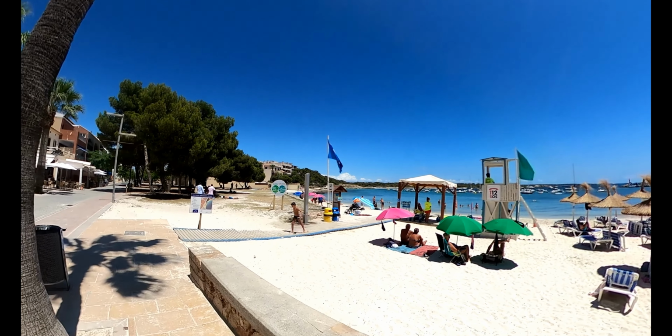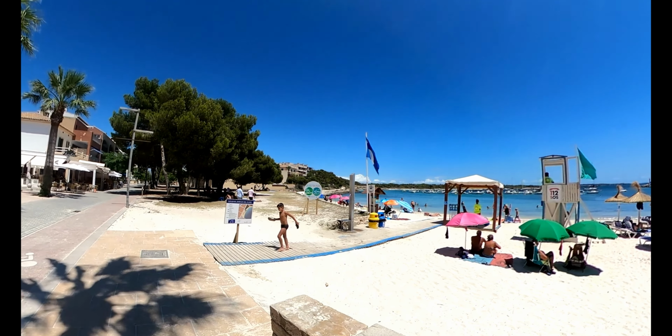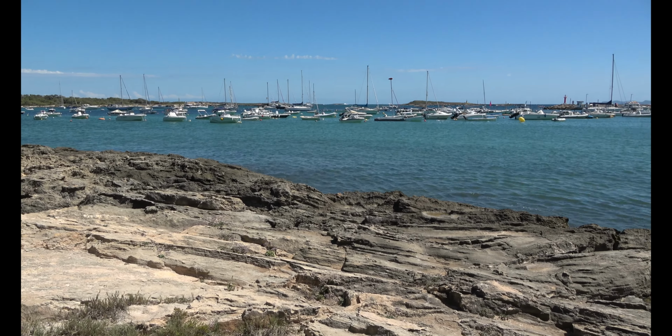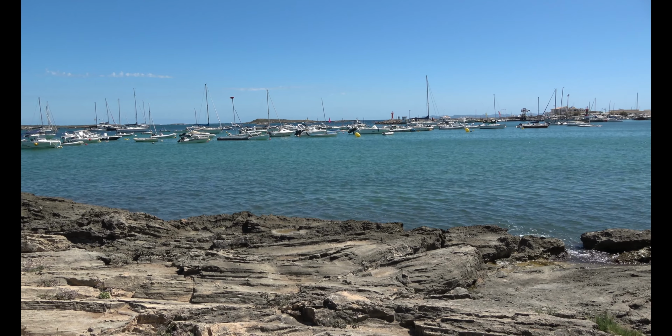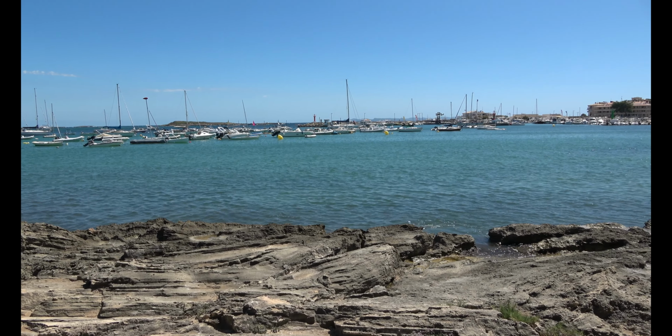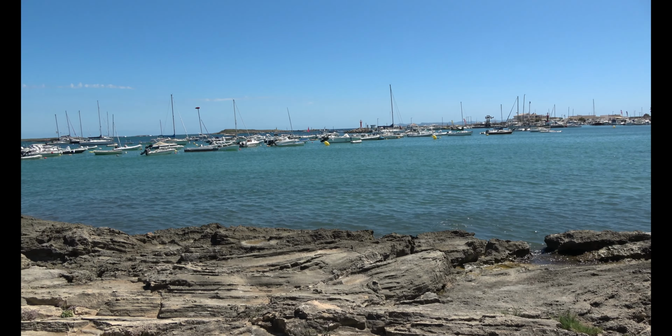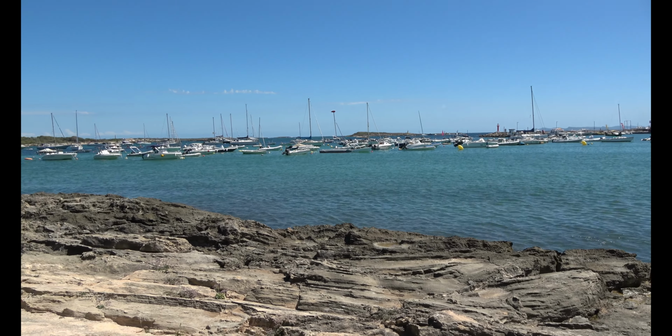This is where we started our walk in Colonia de Sant Jordi. Great place to do some boat watching. Plenty of them moored here. Colonia de Sant Jordi. I'm going to find some shade.